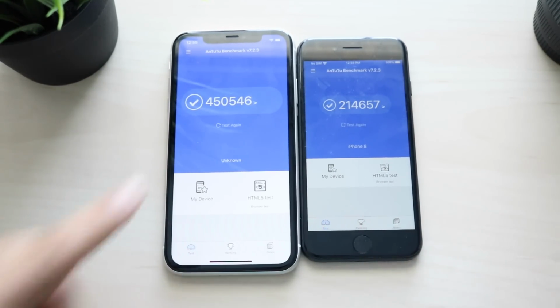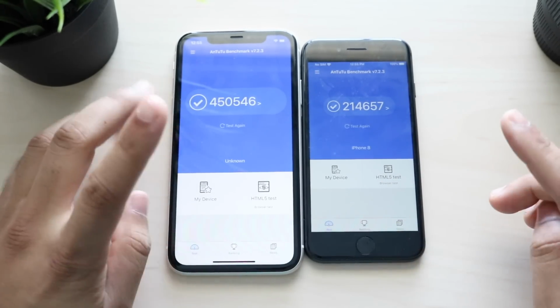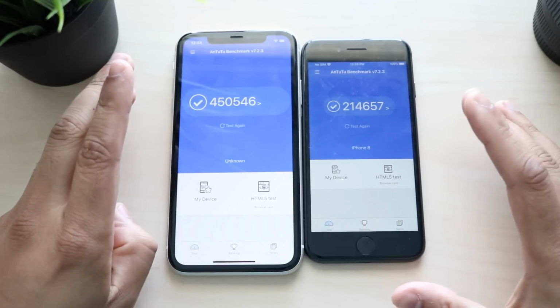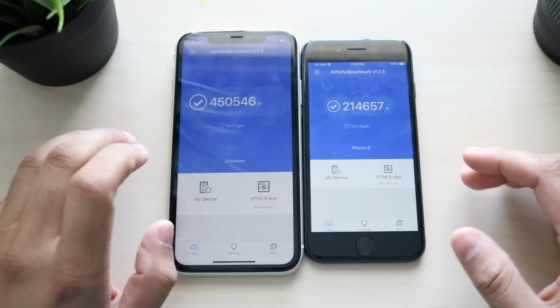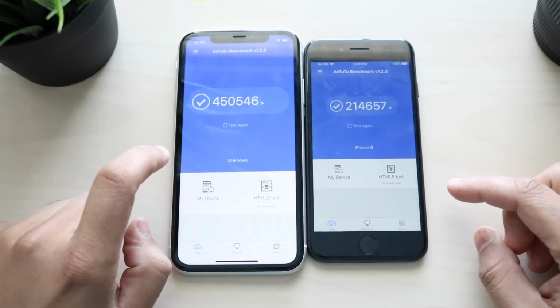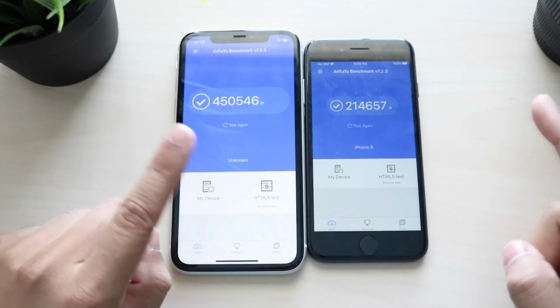And here's the thing. On paper, these phones are vastly different. The iPhone 11 is the better spec phone. And even on numbers right now, the iPhone 8 is 214,000 on the multi-core score through Antutu. The iPhone 11, 450,000 on Antutu. And this is the multi-core score. Now, this is the thing. On paper, the iPhone 11 seems to be like twice as fast as the iPhone 8. Look at the difference here.